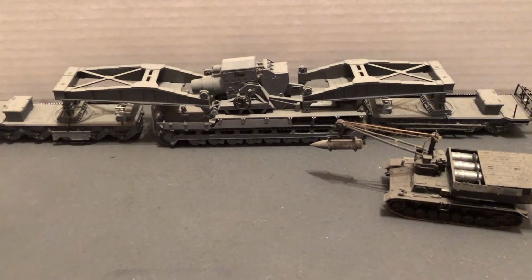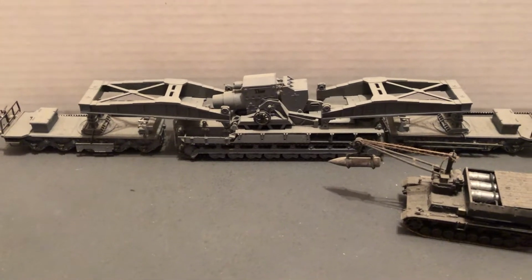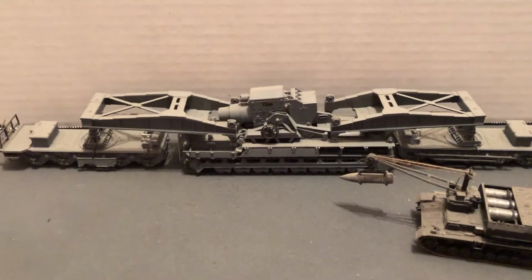172 scale special. A model 172 scale. Not any model, but two very special and cool vehicles.